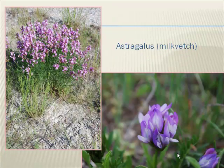Astragalus are the milk vetches. There are so many astragaluses out there that I think, and Bill, you're going to have to correct me if I'm wrong, but I think there are more astragaluses than any other plant. Is that what it is? Yeah. So there are just lots of them out there.